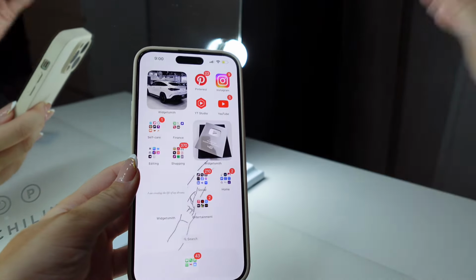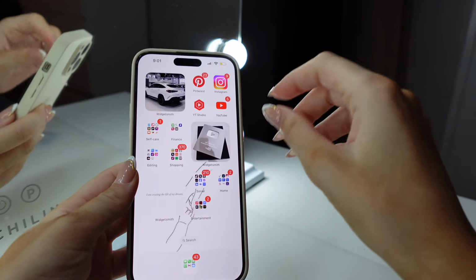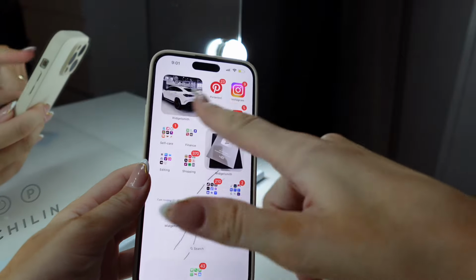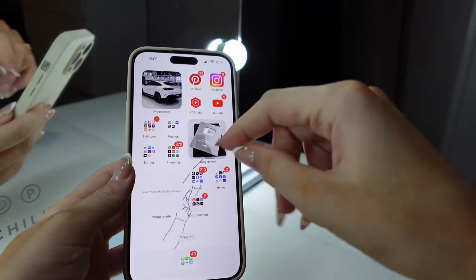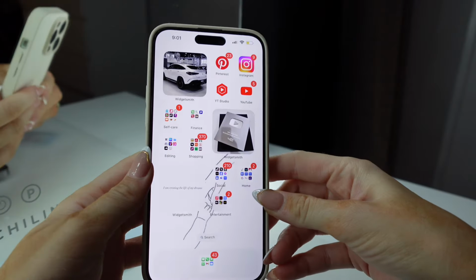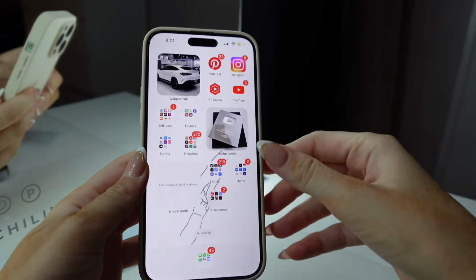I am still working on this, but the thing that I really do like about the new iOS is that it is fully customizable. You can move apps to wherever you want them. It doesn't necessarily have to stay in the specific spot. I do have these organized in a certain type of way, so I will get into that.